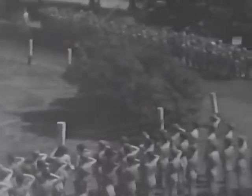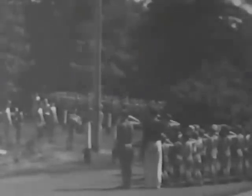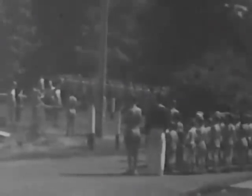Raising of the flag. Every morning, evening, when the flag went up or the flag came down, you were out for raising and lowering of the flag. A lot of different little activities like that were to keep your mind occupied, keep you out of other troubles.